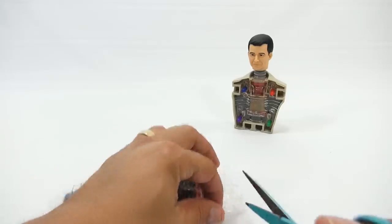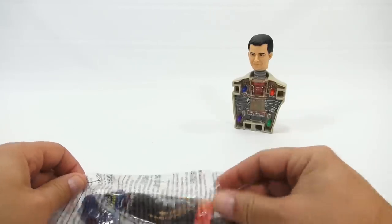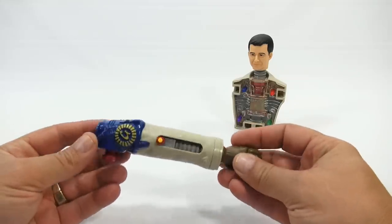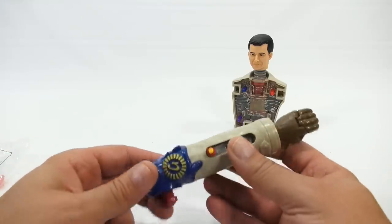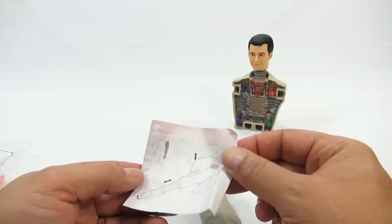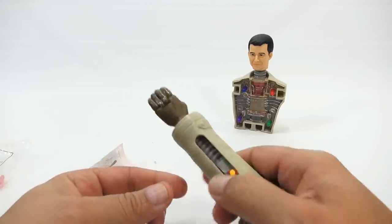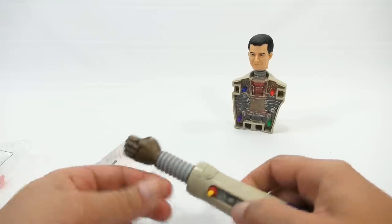Arm grabber. Now you could just tell, the quality is really nice on these. It's a heavier plastic. What does this do? Press the button. So if you're facing him, it is the left arm. Huh. Does this go in and out? It should. Yep, there it goes.